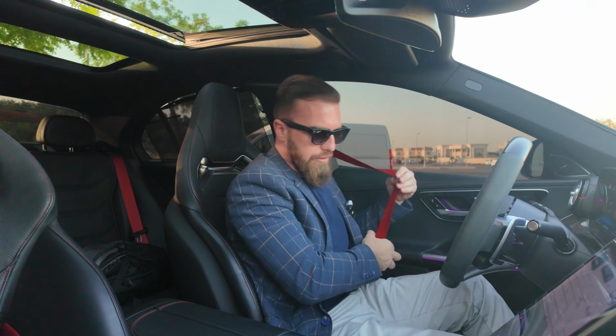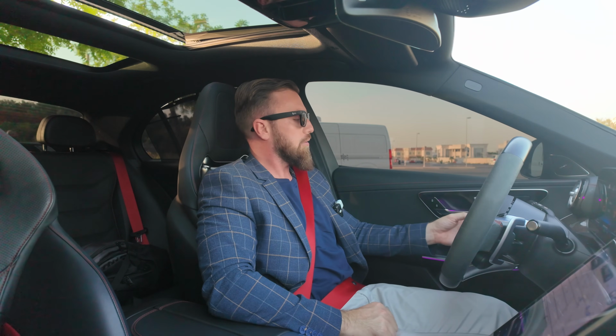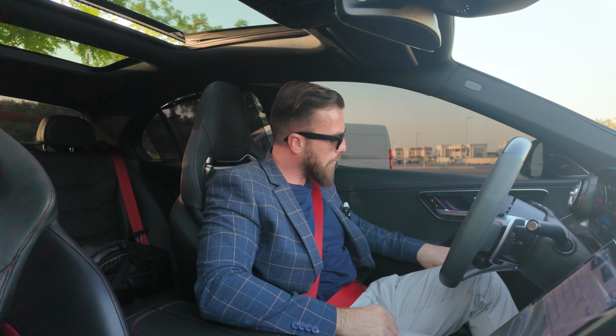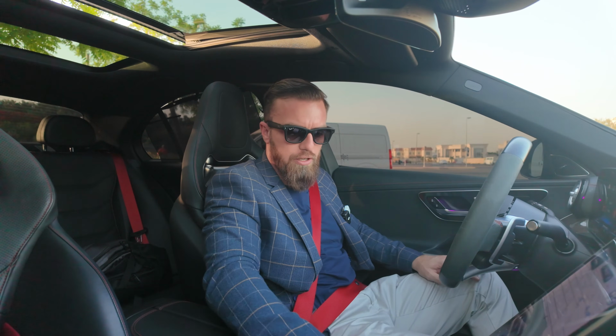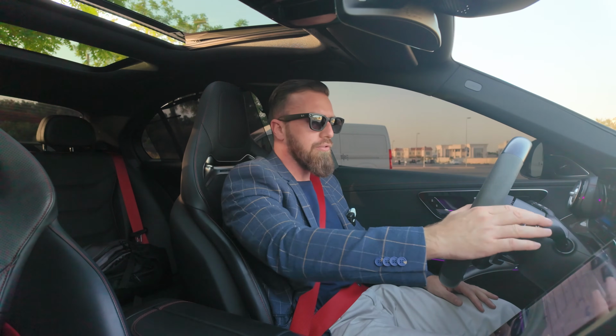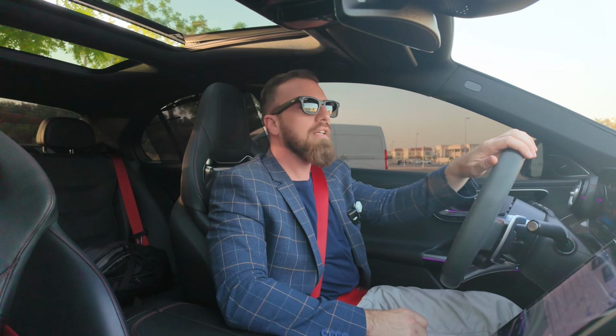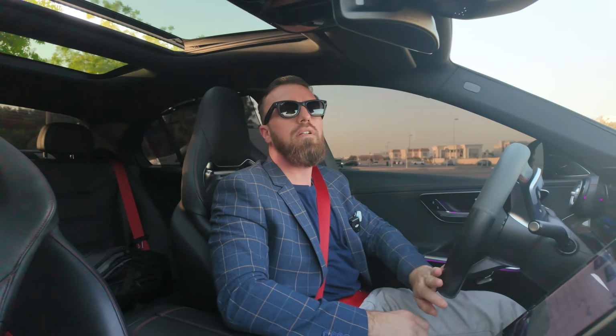So let's just get straight into it. Seatbelts on. I love the red AMG seatbelts. It pushes you back. All your seat dials are here next to you. Got your power windows. Everything's touch. Not many dials happening. It's a lot of touch. Okay, we're just gonna go into drive, and the handbrake's down. Let's get straight into it.